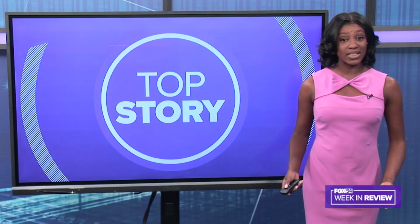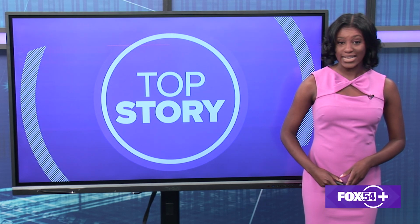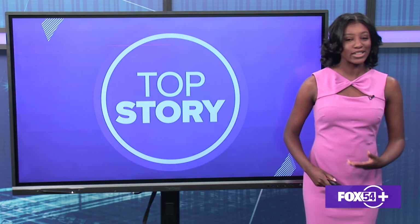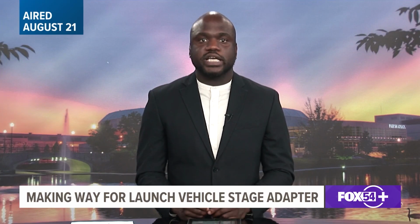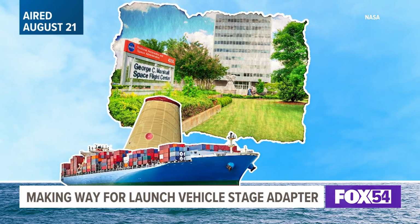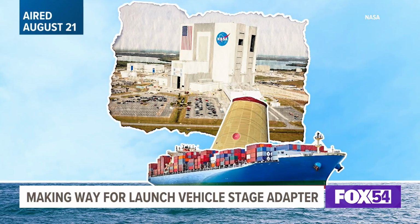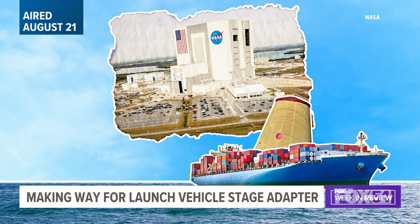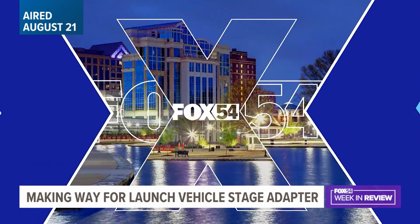Our top story this week concerns a big move for the Space Launch System, or the SLS, and we use that term quite literally. Let's take a look. A key piece of spaceflight hardware for the agency's Space Launch System rocket is on its way to Florida. The Launch Vehicle Stage Adapter, also known as the LVSA, is heading from Huntsville to Florida to get the Artemis II mission to the moon. Our Jasmine Bird visited the Marshall Space Flight Center and gives us an inside look.